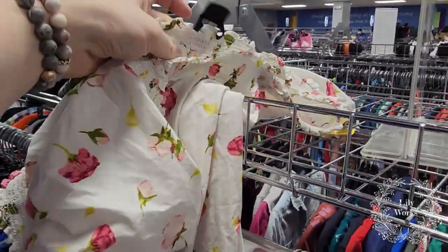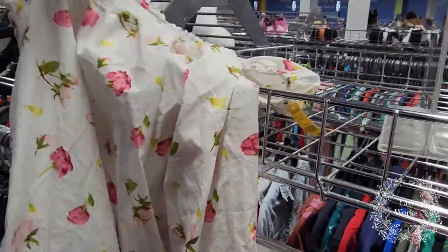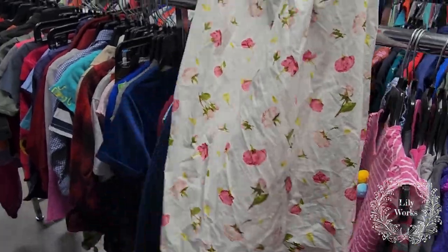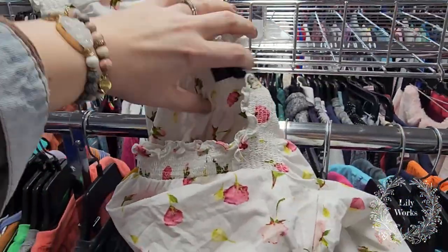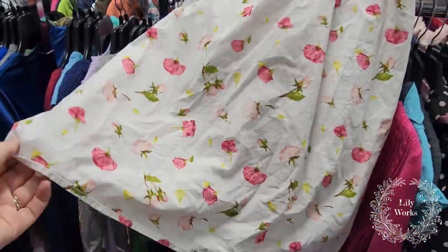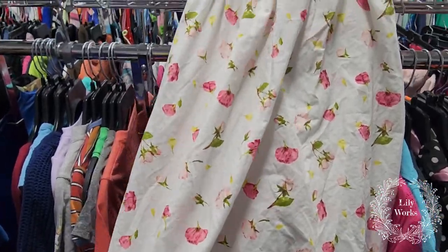What is this? Is this a little girl's dress? J. Crew small. But look at how cute this is. This looks like Annalise could almost fit this. She is in a size like 6T now, and she's only 4. She's my tall girl. Well, all my kids are, but this is so cute. Love it. Not gonna get it though.